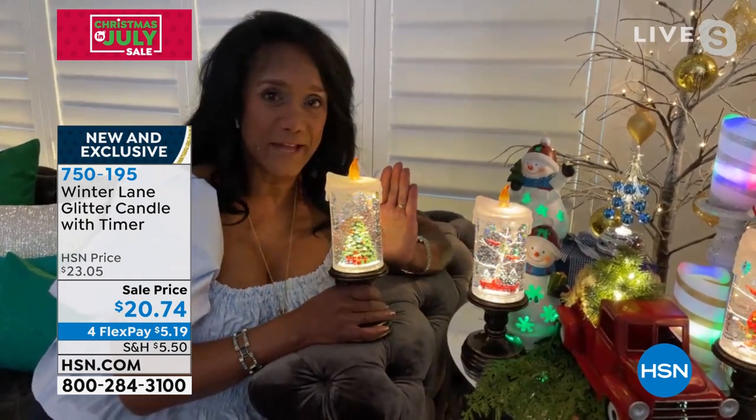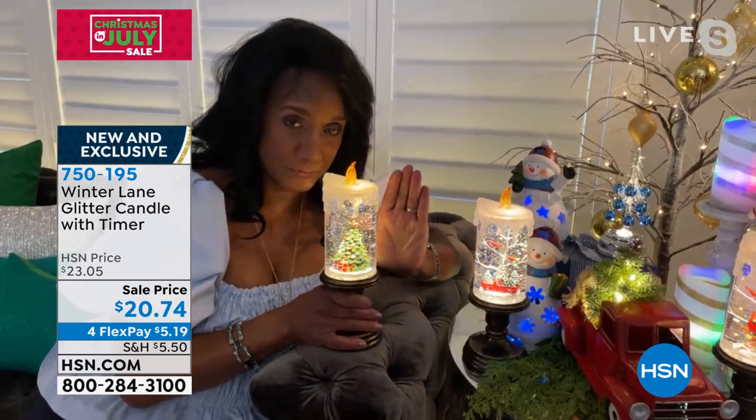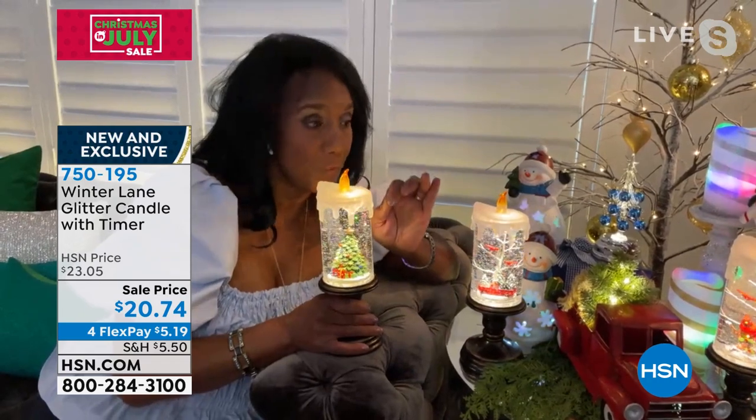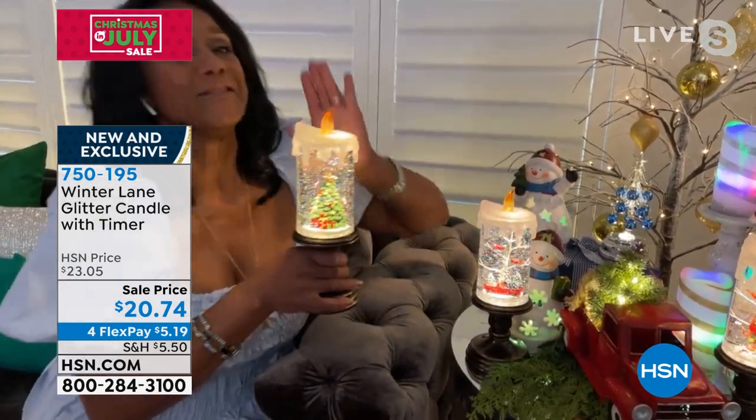Now look at my hand. You can see it's kind of like that little light show that's going on my hand. I don't know if that's coming through, but if it is, imagine this. Wherever you put it, if you put it near the wall, it's going to be bouncing that light off of the wall.